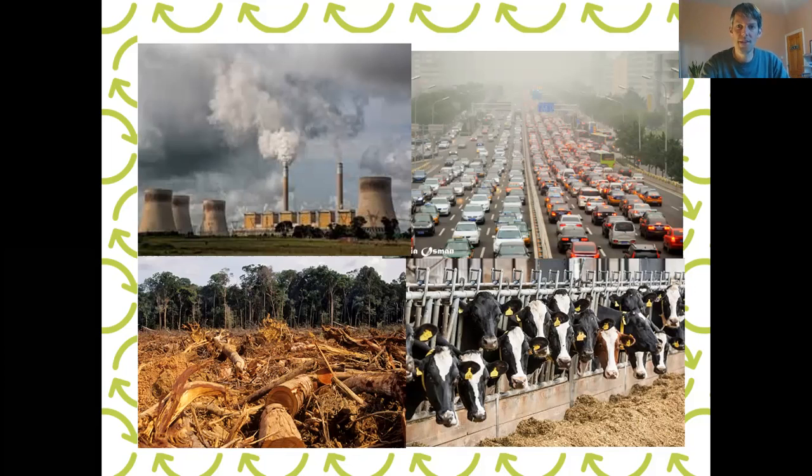Another thing that you can see there is lots of cars. Now, you'll know that you live near a busy road, and in London there's lots and lots of cars around. Every time a car drives, smoke and pollution comes out the back. Some of that is carbon dioxide, which is caused by the petrol or the diesel that runs the car. It also causes problems with air pollution, which is bad for our health as well and our lungs.